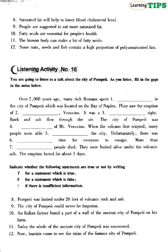The city of Pompeii was at the foot of Mount Vesuvius. When the volcano first erupted, many people were able to flee the city and to escape death. In fact, 18,000 people escaped the terrible disaster. Unfortunately, there was not enough time for everyone to escape. More than 2,000 people died. These unlucky people were buried alive under the volcanic ash.